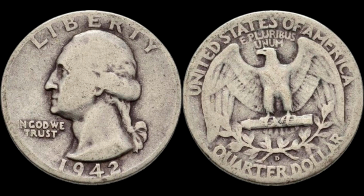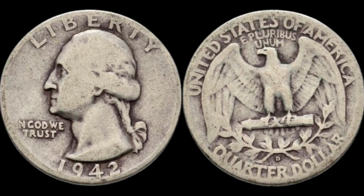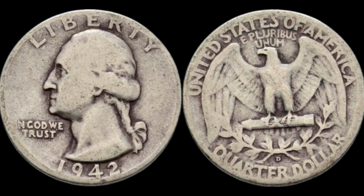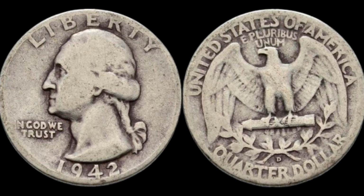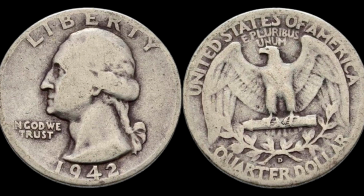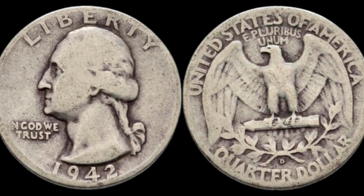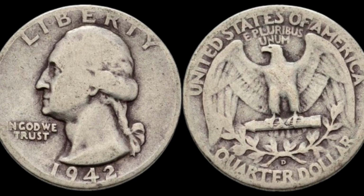One of the coins that came off the presses that year was the Washington Quarter, which had already been in production since 1932 to commemorate George Washington's 200th birthday. These quarters were struck in 90% silver and 10% copper, a common composition for coins at the time. They were designed by John Flanagan, featuring an image of George Washington on the obverse, with the iconic eagle perched on a bundle of arrows on the reverse.